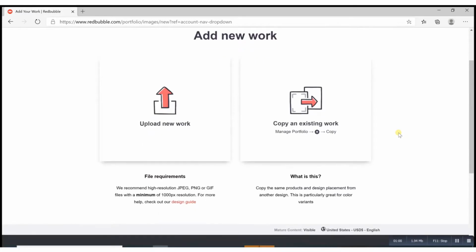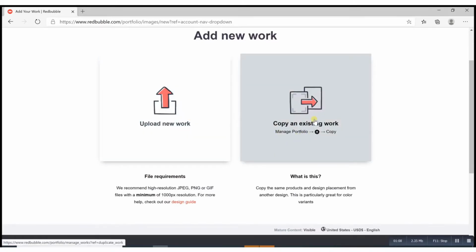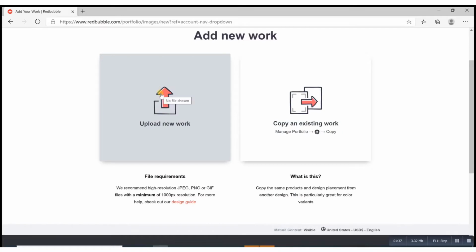Here you have two options. You can either upload the new artwork, or you can copy it. What this means is that you can go to a previous work that you've uploaded, and it copies the settings that you had in that previous work, which makes it easier when you want to upload the same image but maybe with different color variations. Then I can just copy one that I already have and it will copy the settings. But for today, we're going to upload new work.